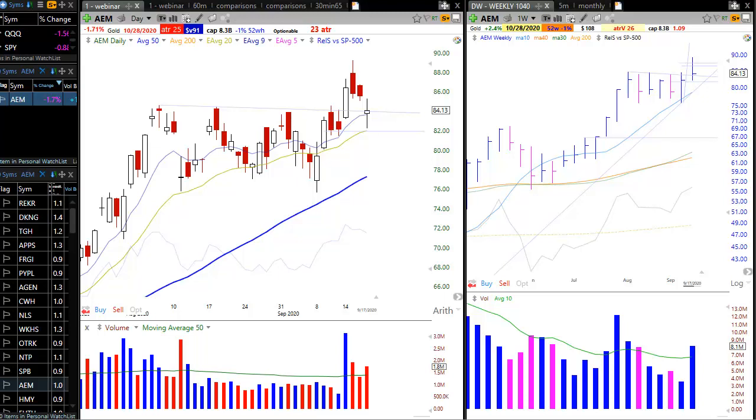But operating in this type of market is probably best done with a small position size and tight stops. There's no need to step on the gas right now, as conditions are not ideal. So here are a few stocks we are currently looking at.